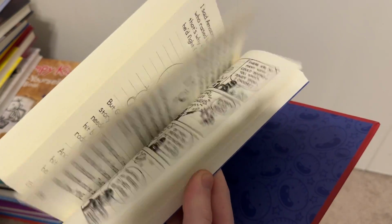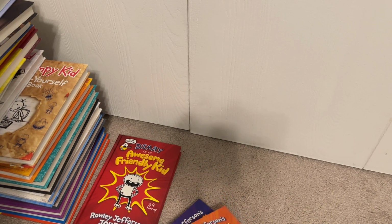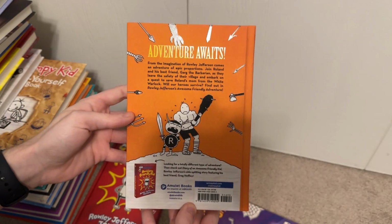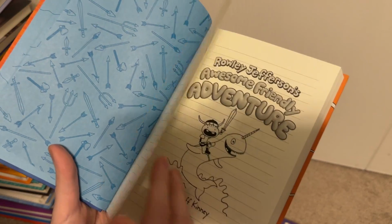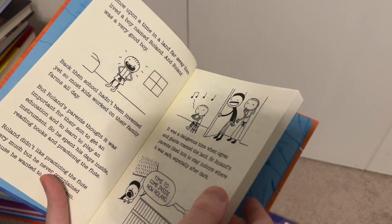Do a little flip through there. Sorry, let me do a little adjustment here. Here is Riley Jefferson's Awesome Friendly Adventure, the second book. This one's in chapters.